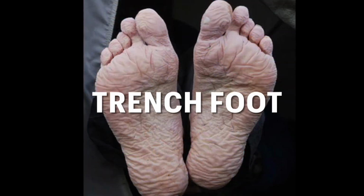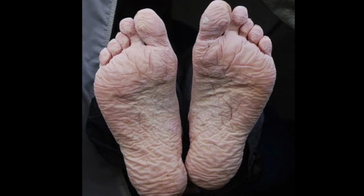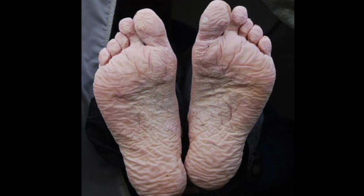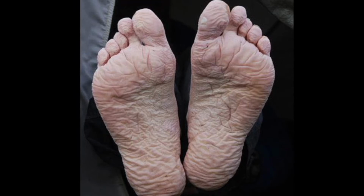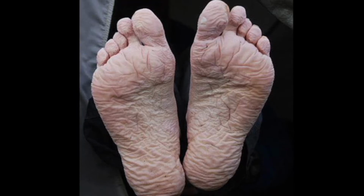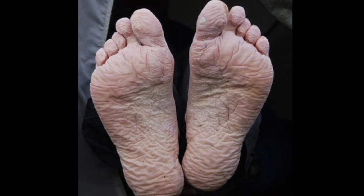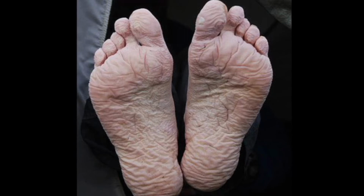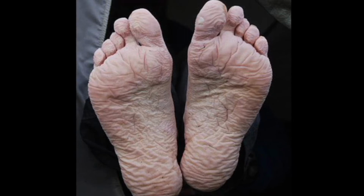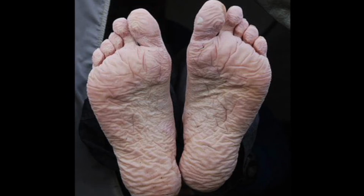Trench foot. Also known as immersion foot, trench foot can occur in temperatures as high as 60 degrees Fahrenheit if a worker's feet are constantly wet, NIOSH says. Warning signs include reddening skin, tingling, numbness, leg cramps, and blistering. Among the steps to take if a worker is suffering from this condition: remove shoes and wet socks, dry the feet, and instruct the person to avoid walking, which can further damage tissue.